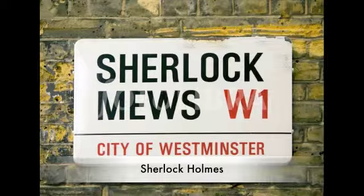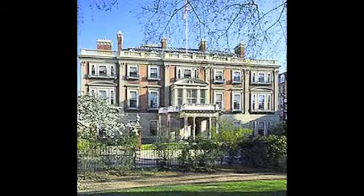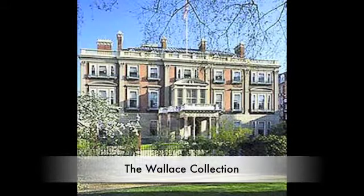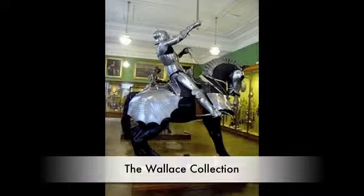After savoring the museum, you'll walk just down the street to the Sherlock Mews to see where Holmes would have had his shoes made. When you stop walking at Manchester Square, you'll be able to visit the Wallace Collection. The Wallace Collection is completely free and houses dozens of paintings by artists all over the world.